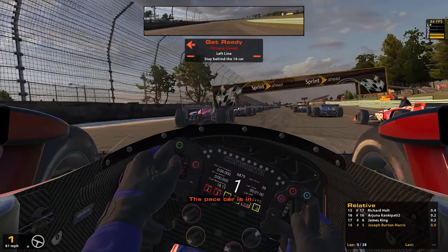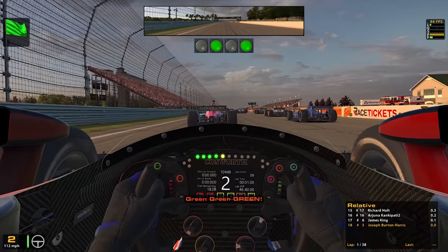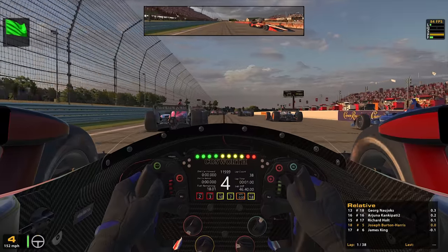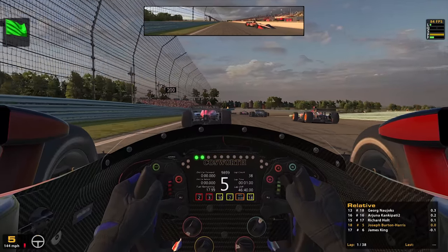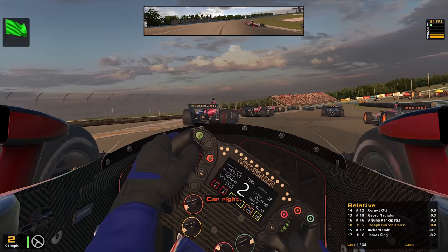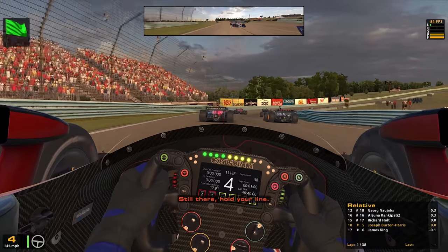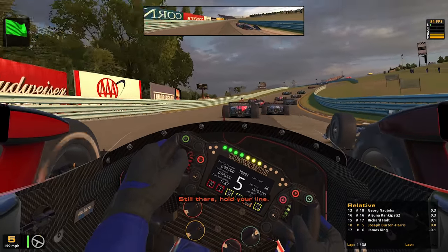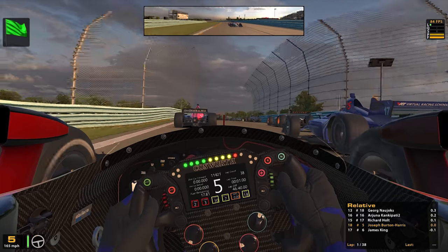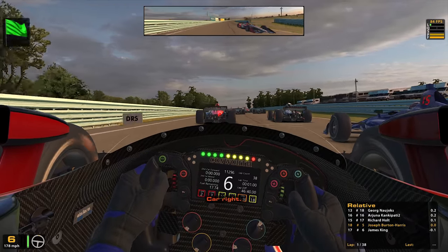The pace car is in. Go! Green, green, green! That's three wide ahead of me. Car right. Still there, hold your line. Clear. Should have made sixth gear longer! Jesus. Car right.